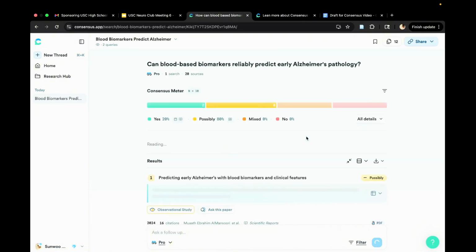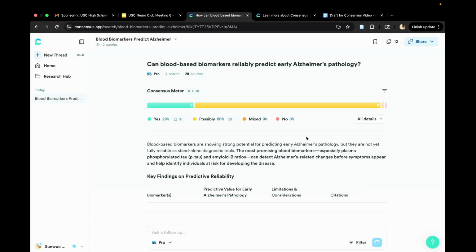As you can see here, the consensus meter reads yes, possibly, mixed, and no. For each category, it gives you the distribution, showing which way current research is leaning. This is a great way to visualize the overall state of this research topic right now.